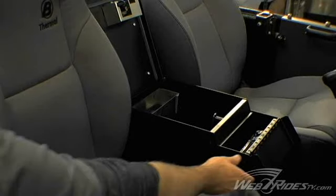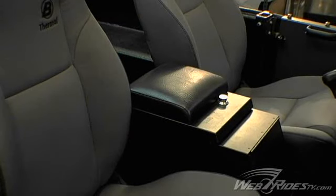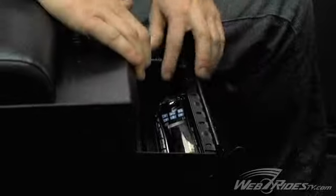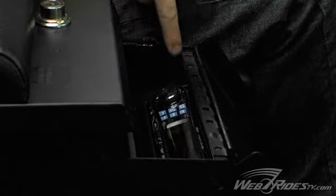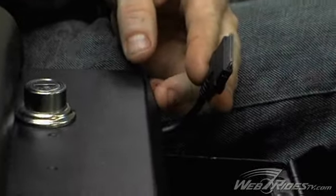Now, when it came to options and accessories, everyone wants a good stereo. Some people want navigation. I'm a big fan of seat heat for early morning surf sessions. So we use a Tuffy center console that's a legal locking gun safe. And it has this neat front compartment where we can hide our audio system. We also hide the controllers for the seat heat in here. The main body of the console holds the iPod interface.